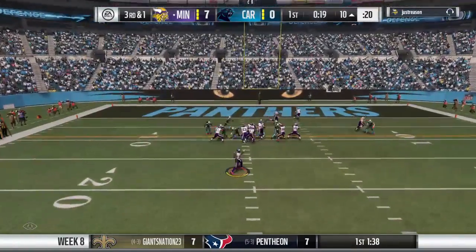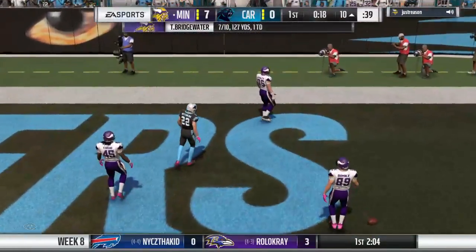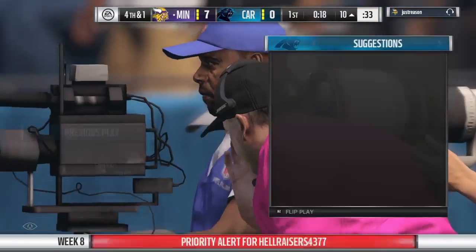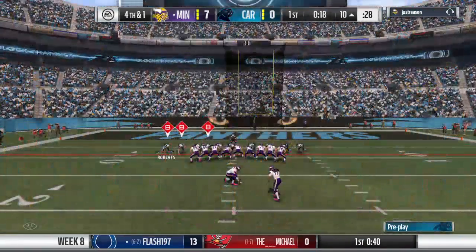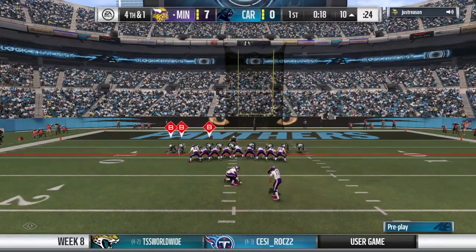3rd and short yardage. Bridgewater. Damn. Woo! Couldn't hang on in the end zone. So no 6 points, incomplete. After all the preparation, all the practice, a play like that will absolutely break your heart. They had everything they wanted, just unable to complete it. In the end zone, a big-time drop.